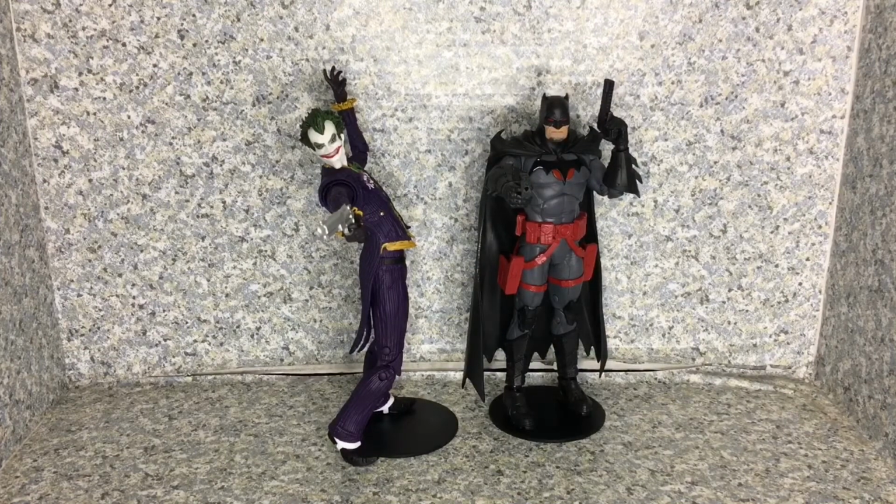And I really like how this figure looks for your Batman Arkham Asylum display shelf. I mean, I really wish he had come with a Scarface puppet, just like the DC Collectibles one does. But overall, for the Joker figure, it's still a great looking figure of the Joker.